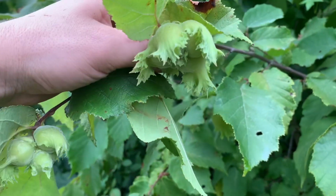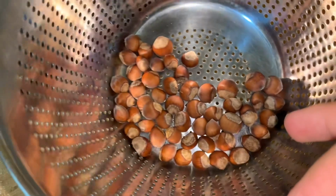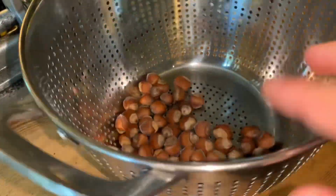I typically like to wait until they're at least a little bit brown before I'll pick them and let them ripen. What I typically do is pick them all and put them in some sort of breathable container like this wicker basket here. Let them sit for a few days, maybe even a week. That way any ones that were not fully ripe get a chance to ripen a little bit. And then I'll start plucking them out of the husks.